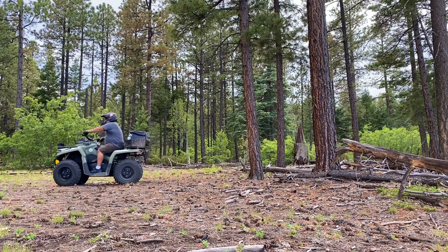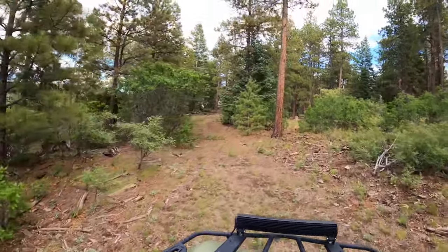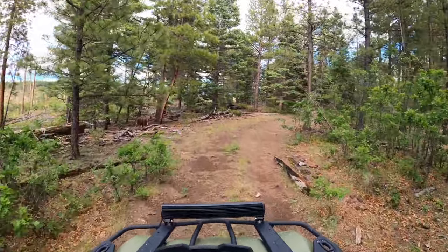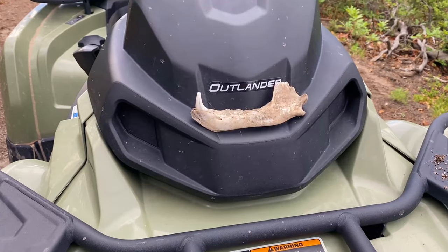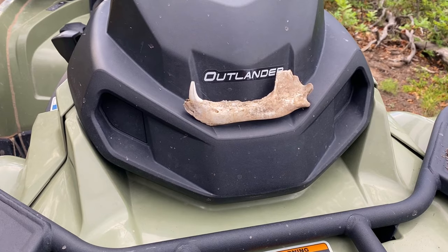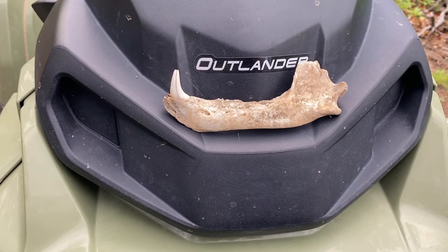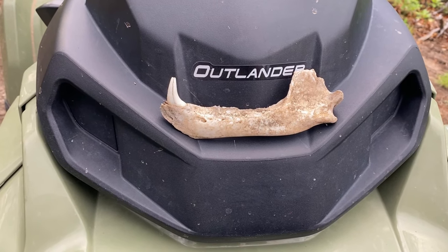What an awesome view. I enjoyed myself there. Time to head back to camp and get a fire going and make some dinner. Just after I left the spot looking over the edge, I found this jawbone. It's canine. I don't know what it is. Could be coyote or maybe a small bear.